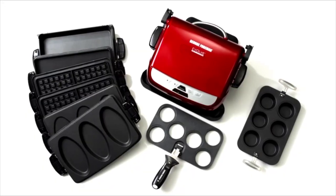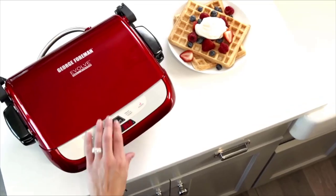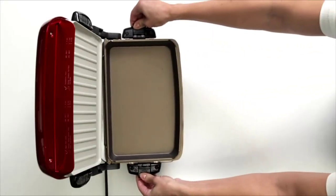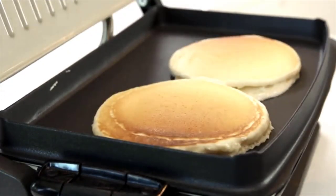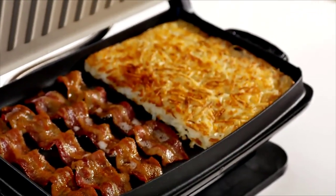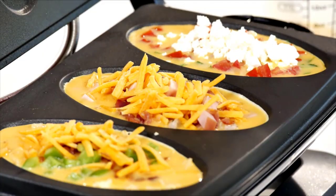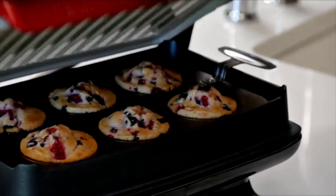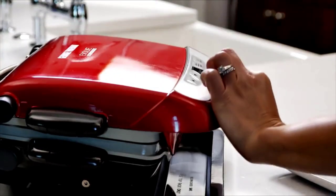But traditional grilling is just the start. The Evolve system has a number of interchangeable plates and inserts. Massive waffle plates for a delicious upgrade to any breakfast. A deep dish pan for baking lasagna and brownies. A griddle plate for making a variety of breakfast foods. An omelet plate with room for three personalized omelets. A muffin pan with space for six freshly baked treats. And a slider insert for forming delicious bite-sized burgers.